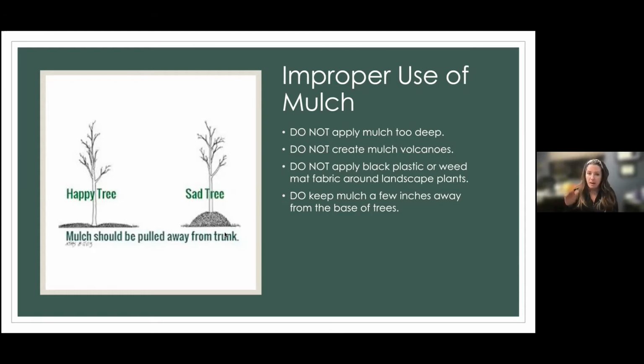Now, weed mat fabric normally will do that, right? It's porous. It might be a tarp material, or in some cases, people will use the more fabric material. Hate that stuff. And that by itself is fine because it lets water go through, it lets air move through. But most people don't want to see black weed fabric around their trees, so they want to cover it with mulch.